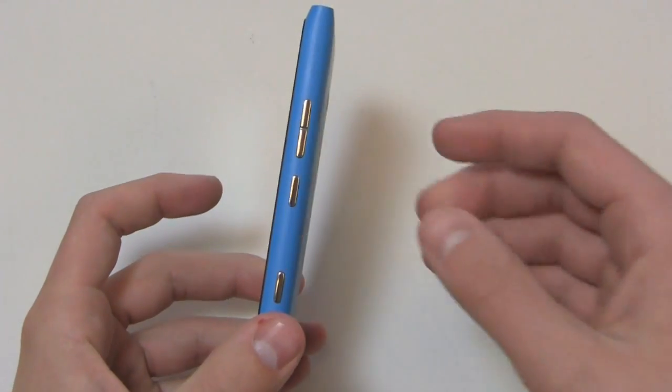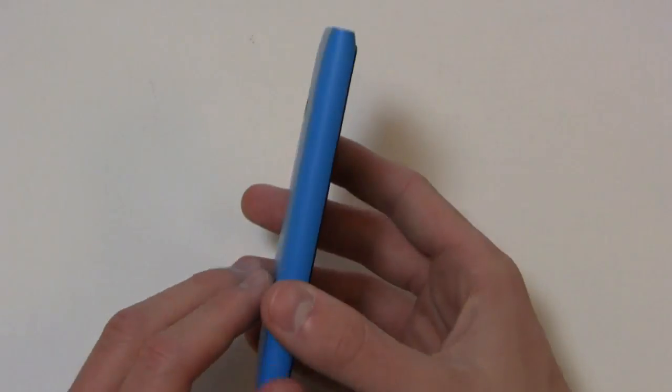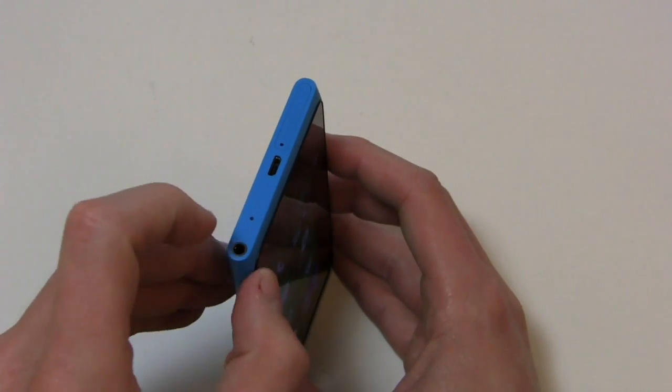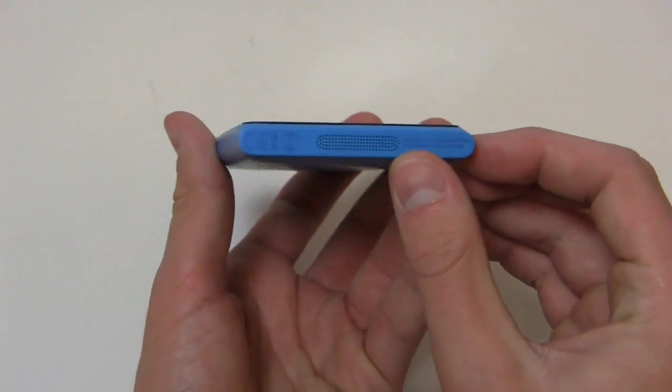But you can see it's a wonderful looking device, and just to give you a rundown: volume rocker over here, power button sandwiched right below the volume rocker, a camera shortcut button so you can easily access that 8-megapixel camera. You got a front-facing camera up top, 3.5mm headphone jack, micro USB charging port, micro SIM card slot here, and then your speaker down here at the bottom.